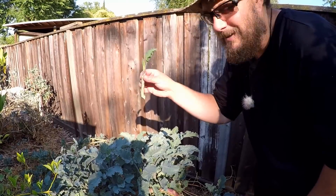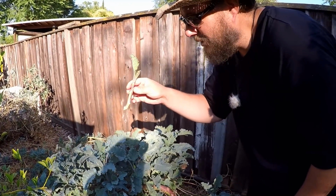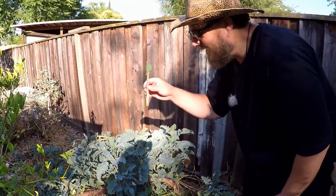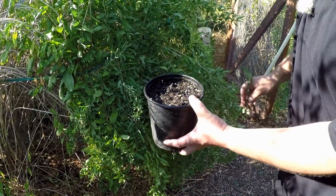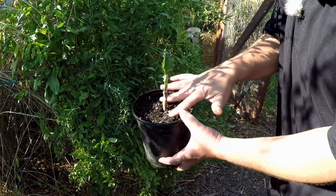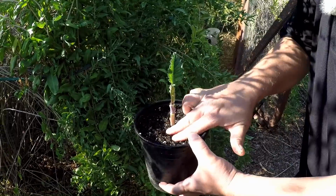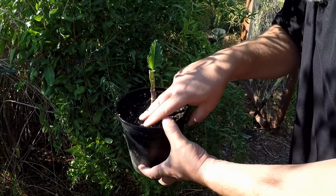So I do suggest starting your cuttings in some pots or even play sand. I've made a video on starting cuttings in sand before as well, but it's that easy. So here's some of my biochar potting mix that I recently made, and you'll just stick that in like so. Be careful that you don't break the stem when pushing it in. You could make a hole before you shove it down in there.